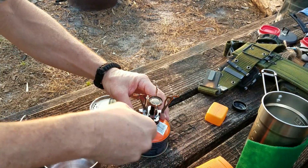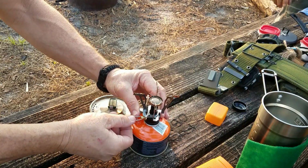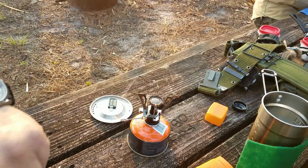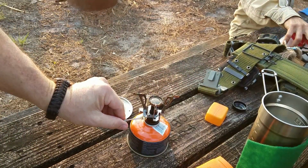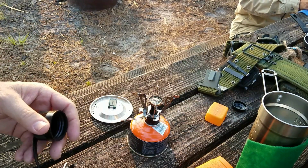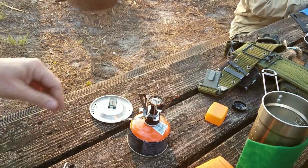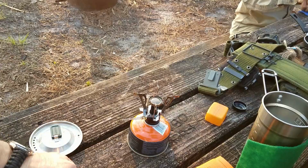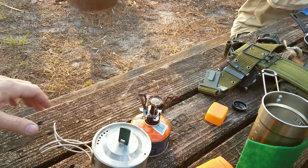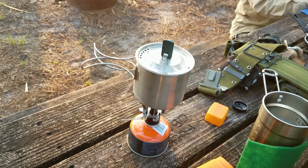All right, now, and this is cold water too. Now, remember, the lid from the Stanley Adventure Series fits right on the Glacier cup. Oh, it's coffee time, buddy.